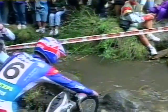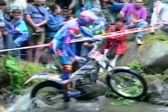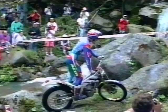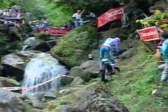And Boss is on the same bit, just the last part, doing it easily. And Takumi again, different section, a little bit further up the same stream. Again, smooth as ever, Takumi. No dramatics. Lovely, lovely, precise rider.